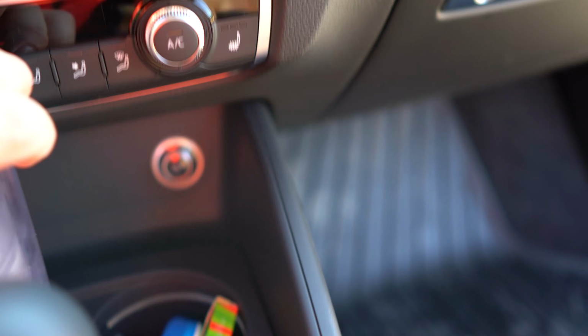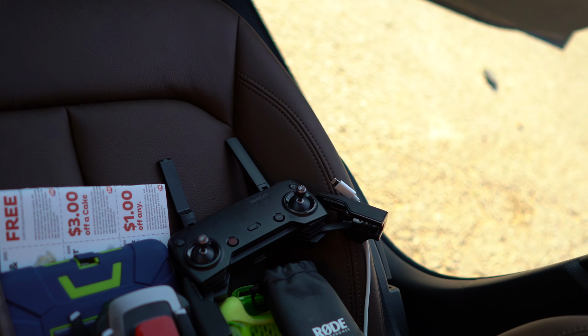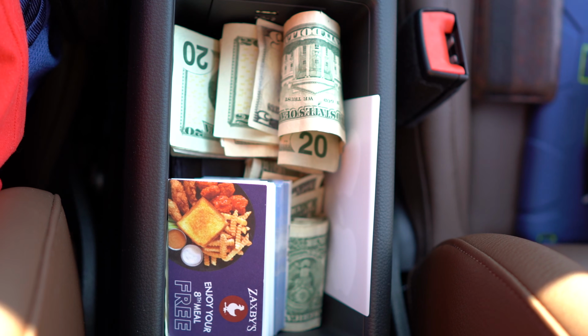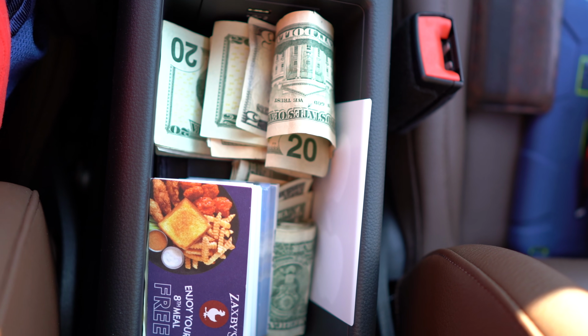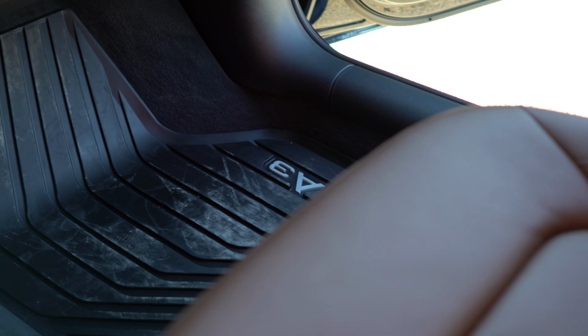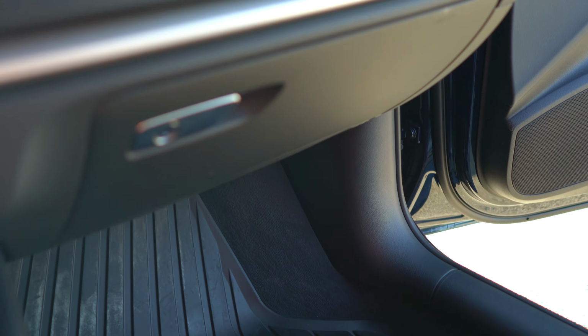And then in the center console, you've got a mess in there. Let me make sure there's nothing in there. Yeah, just some gift cards and some cash. So yeah, it's a limited amount of storage in there, but it's good. Again, this leather, you can't appreciate how nice this leather is until you sit on it. Look at that. I'm just sitting here sweating right now because I've been out walking around.